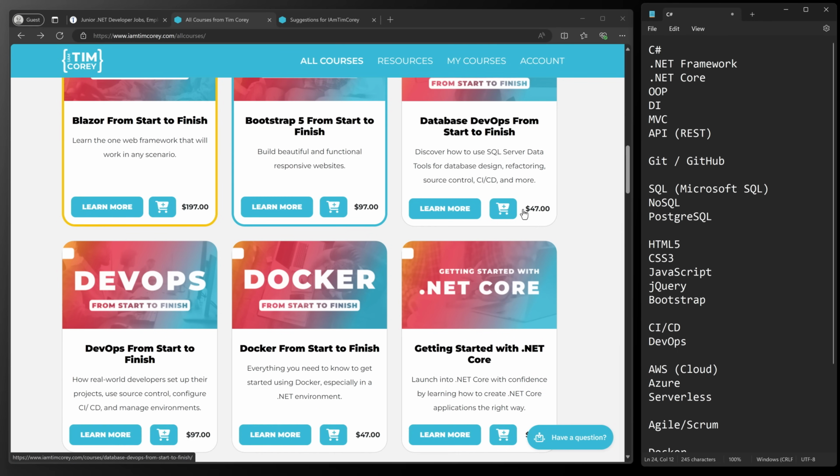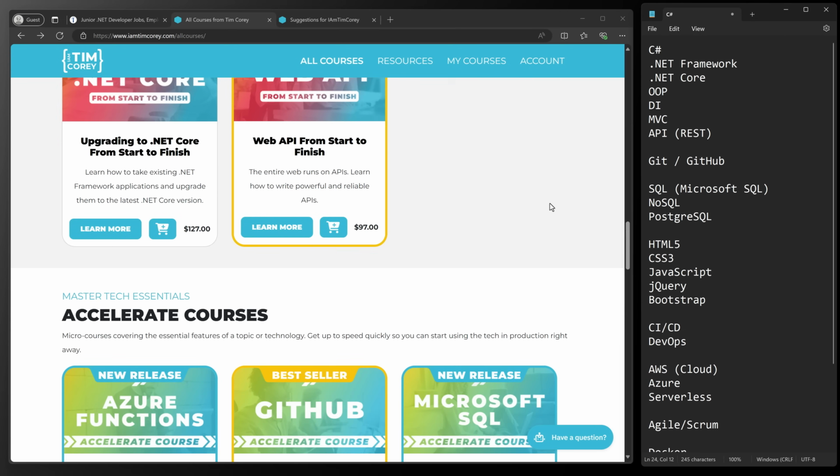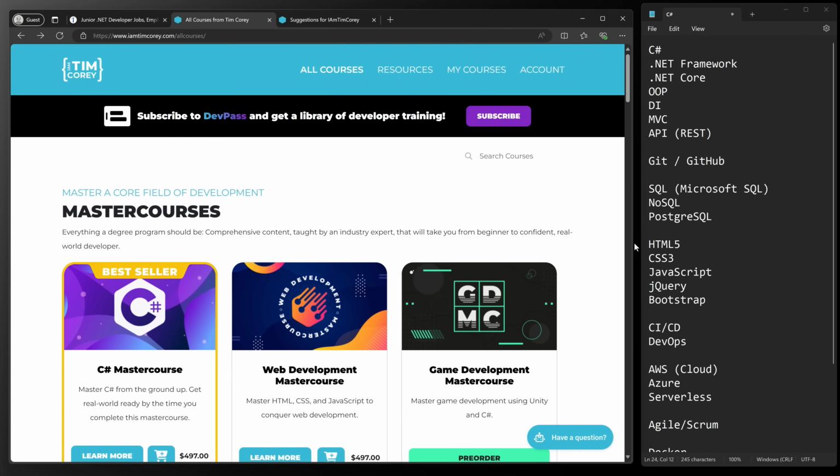And there's more too. Like we talked about, database DevOps or Azure Active Directory B2C. There's lots of stuff in here and more coming of things that I've covered. But the point here is that when you look at today's job market, I've covered a ton of that in my courses because I want you to be prepared.